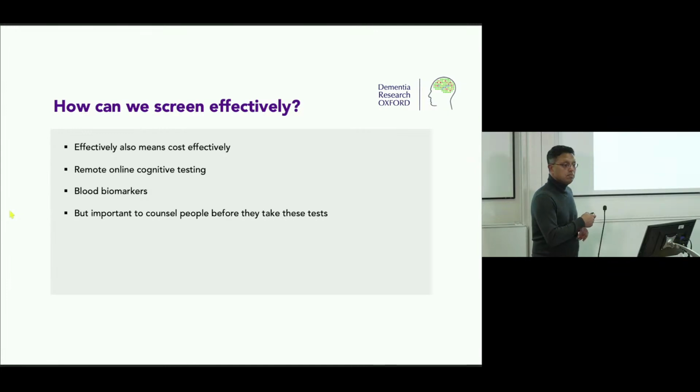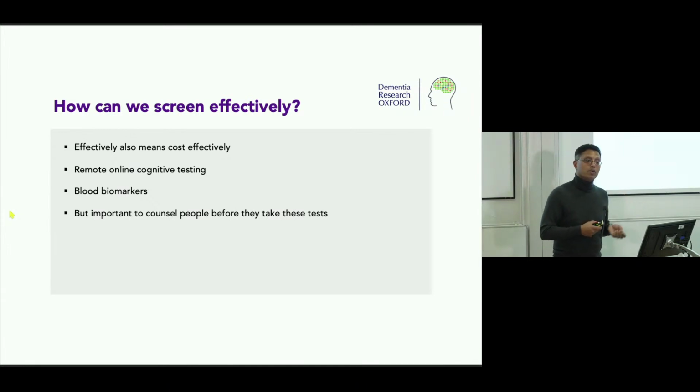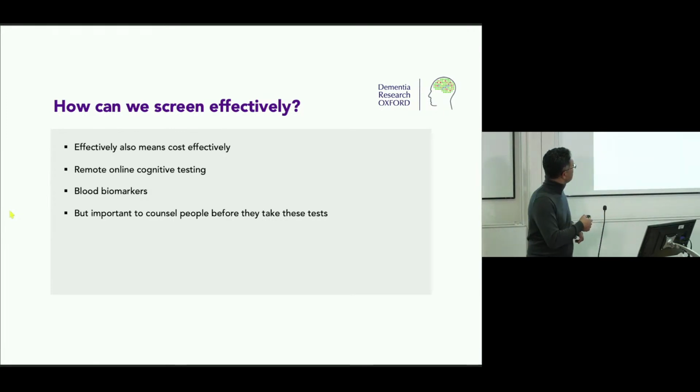The other thing is the blood biomarkers I mentioned. So you don't necessarily need to come and see us. We might even be able to send you a kit at home, and I'll show you some novel ways in which that might work, where you could take the sample yourself, post it to us, and we'll be able to look at your amyloid and tau in your blood. So that's a brave new world emerging.